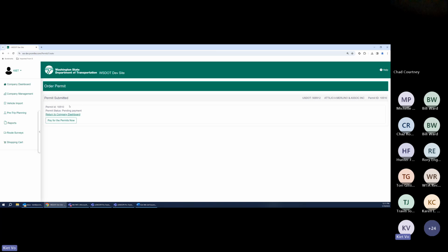I'm not going to go ahead and pay for this now. I do want to show you what it looks like on your dashboard. So our permit ID here, if you want to take note of that, is 10510. You can write that down. If you're not looking to pay for this right away, you can hit dashboard.